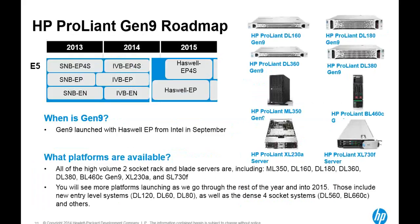The products that we have announced, and this is just the start of it, as Mark talked about, are based upon the Haswell EP chip. So we came out, if you can see there, with some rack and tower type options, and we have one blade option. So it's the DL360, DL380, the DL160, DL180, as well as the BL460C and the mini tower, the ML350.